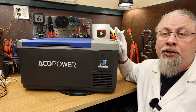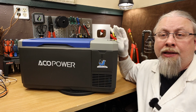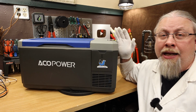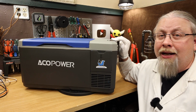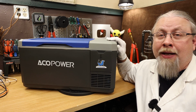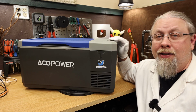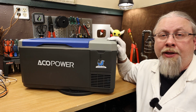Now the size you choose should be based on your personal needs. I don't expect the 28-liter model to cool any worse than the 18, but it probably will take a little bit more power. Now this 18-liter, like I said, is super lightweight and ready for day trips to go just about anywhere, even in a small car. The 28-liter being larger would be more for longer-term camping or family use.